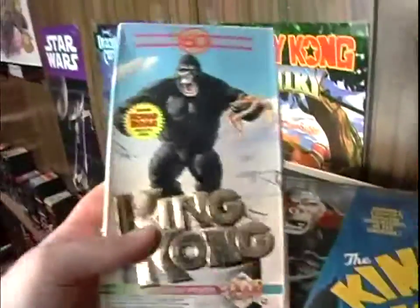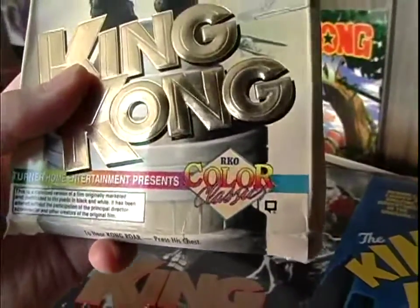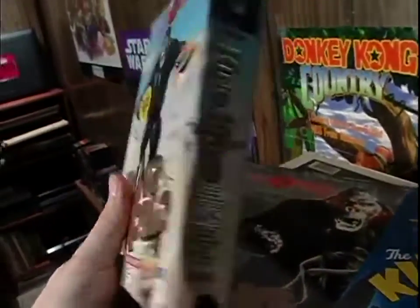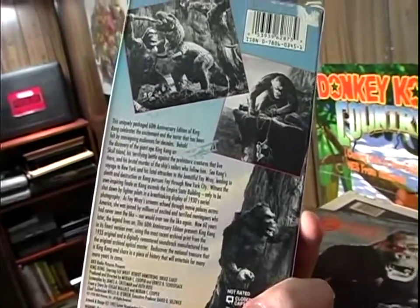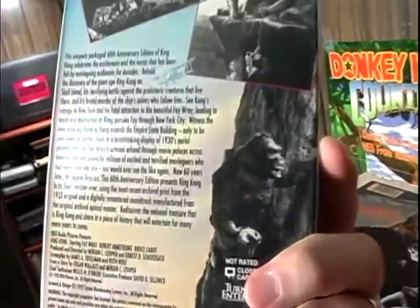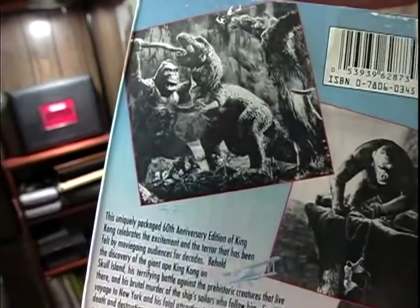And now we have the VHS copy. There were tons of VHS versions of King Kong. This is actually the color version, which is funny. Back in the 80s when they put this on TV and they colorized it, which looked really artificial, by the way. It was a very weird looking color. Kong was kind of like a weird kind of sepia tone.